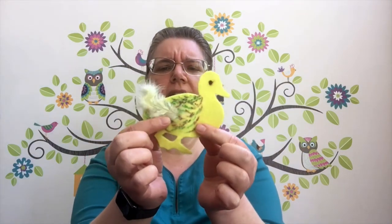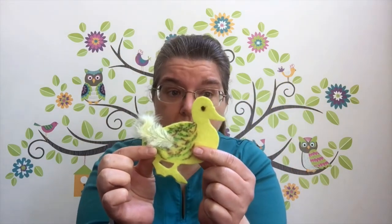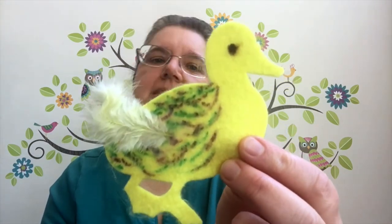It goes like this. When a yellow duck walks down the street, quack goes his bill, quack. Waddle goes his feet. He comes to a puddle, and with a bound, in jumps yellow duck, swimming all around. So he quacks and he waddles and he jumps and he swims. Four things, four actions that duck does.